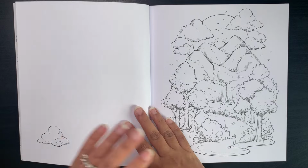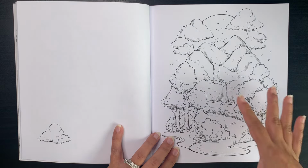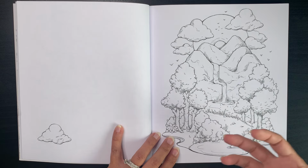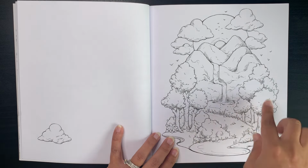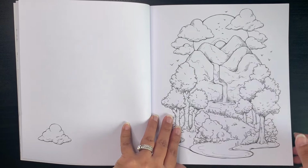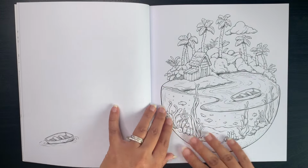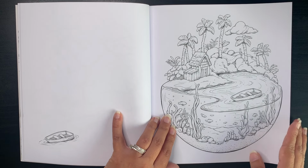I love, look at that, guys. And it's quite simplistic in that if you don't like a super detailed page, yes, some of them are busy, but they look quite simple to tackle. So there's quite a bit of simpler elements, like just all the trees. If you break it down, it's not that difficult to tackle them. So it may look like a busy page, but I think it's going to be such relaxing coloring. I love this.